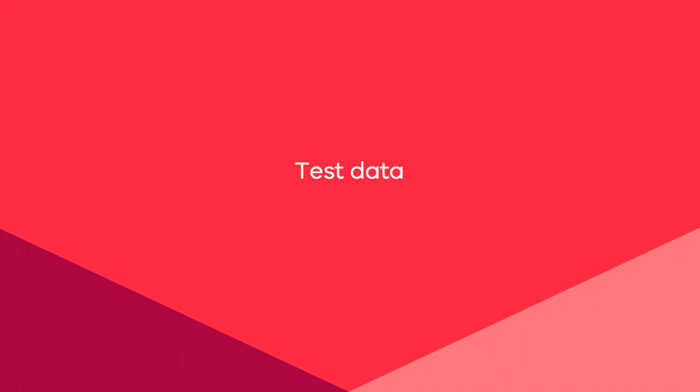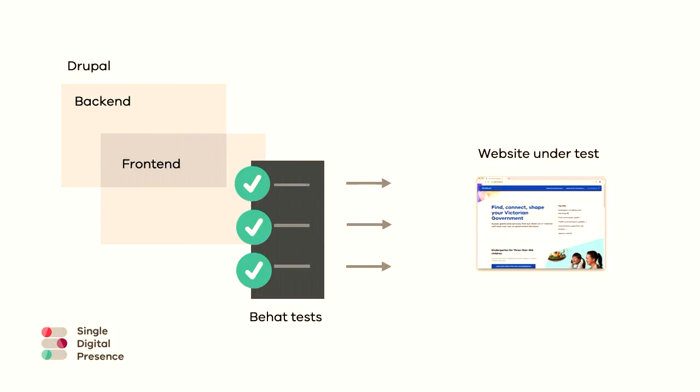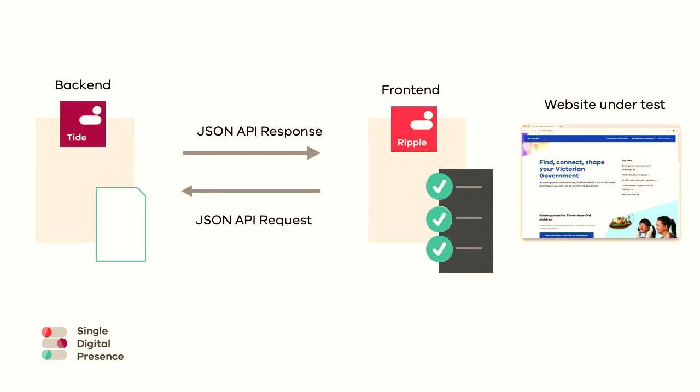So using Cypress to test the front end was working well, but we're relying on content and pages to be in Drupal already. With traditional Drupal rendered sites, we've got one place to locate our tests. We've got one server to test. We can have one test that creates content and asserts that it's present on the front end.